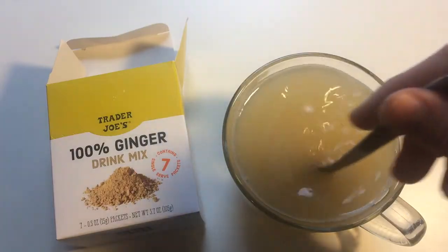Next, 100% ginger drink mix. Okay, I looked at the ingredients on this next one, this ginger drink mix. The ingredients are basically just ginger powder. That's it. So how is this a mix?